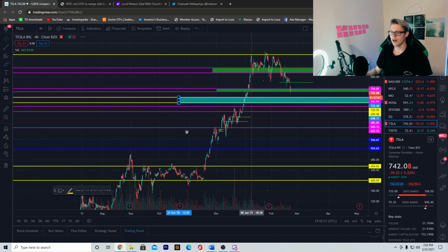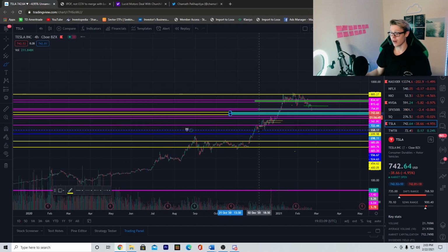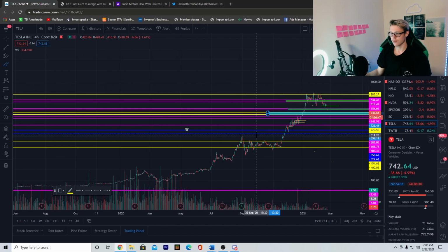Now, big picture, guys, guess what? What does that look like to you? Just a solid uptrend. But like I said, a lot of people are watching the day-to-day movement. So the bigger picture really doesn't matter to you. If you got in down here, over here, the big picture really doesn't matter to you. But for investors, this looks perfect.